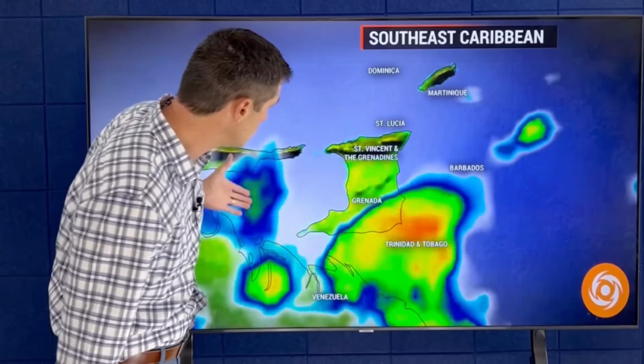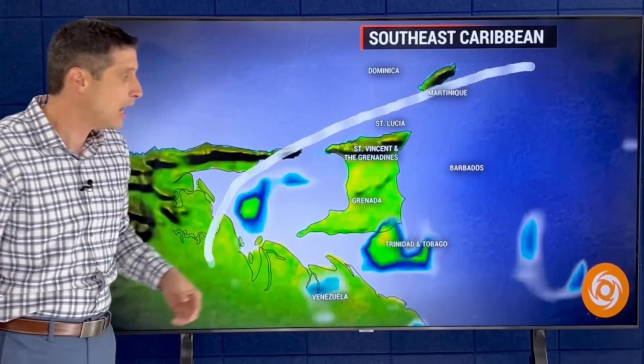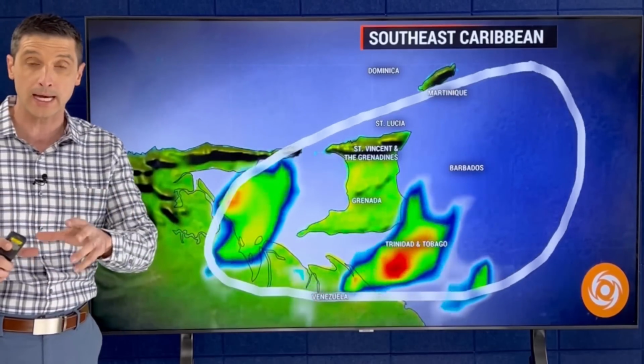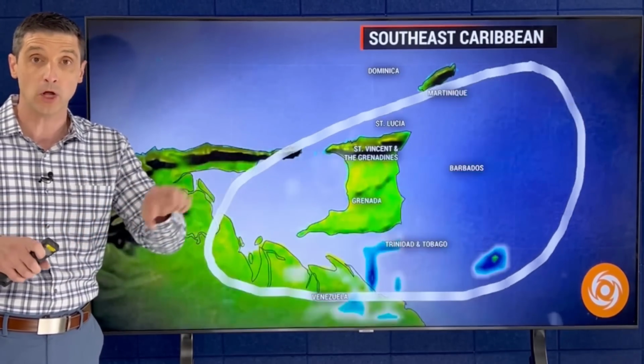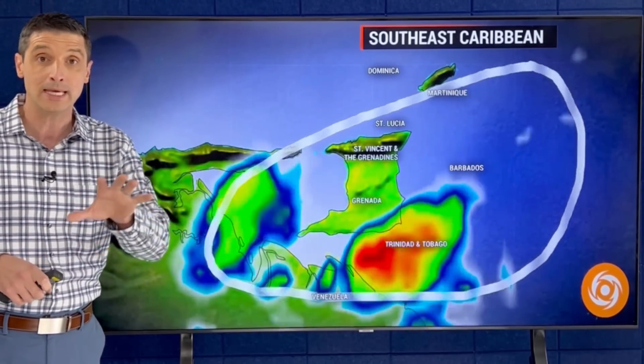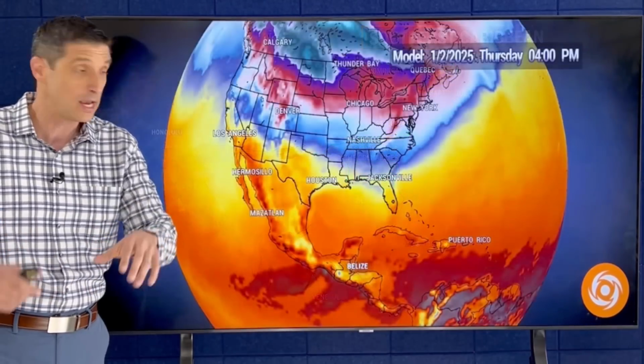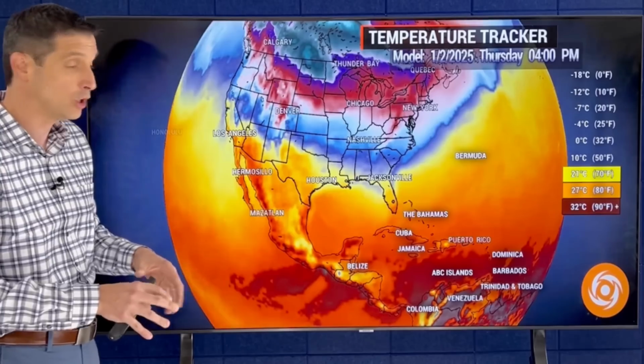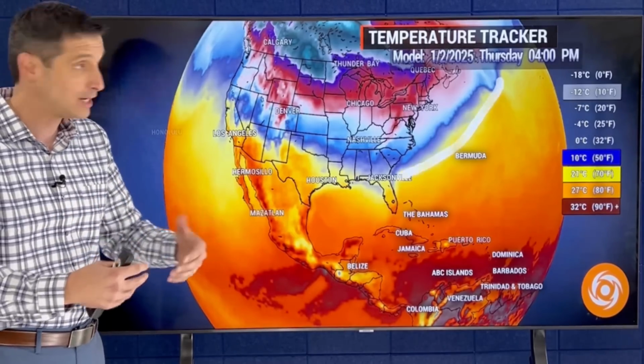And you can see how things are kind of flaring up again this morning, especially near Trinidad, northeastern Venezuela. I've been watching Guyana, watching out for some isolated flooding. Let me know in the comments if you do get any flooding or you do get any rain as we go throughout the day.